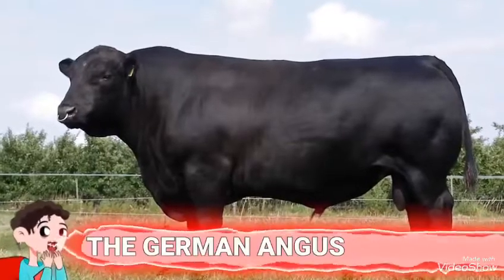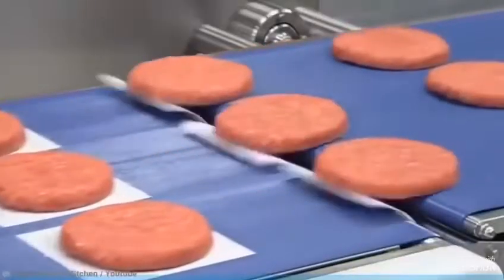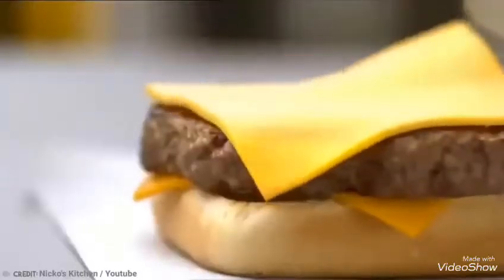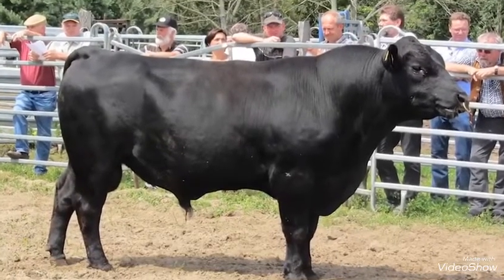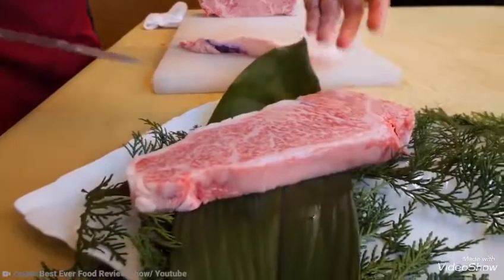The German Angus. When you hear the word Angus, two things might come to mind. You think about those delicious, juicy Angus burger patties from McDonald's, or you start thinking about your friend called Angus, who you should really call to catch up with one of these days. The German Angus falls into the former category. They produce delicious beef that can't help but make you salivate.